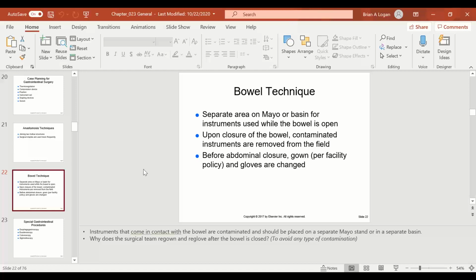You can use 2 Mayo stands and have a clean Mayo stand and a dirty Mayo stand. I would definitely keep them far away from one another. Like the Mayo stand you start the procedure with is going to become your dirty. You have that one up. You have your clean one over next to your basin at the end of your table. So then they can just take all that dirty stuff and put it on top of the Mayo stand.